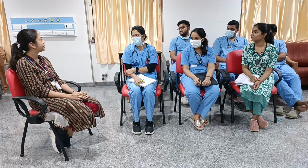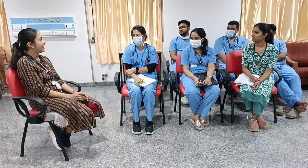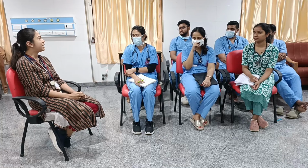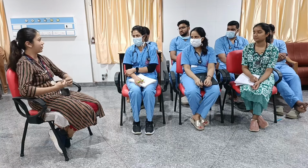Basically, the ribs. Then in a PA X-ray mostly we will be seeing the gastric bubble, which won't be appreciated in an AP. PA will be mostly taken in a standing position, with the patient a little bit bent forward like this.